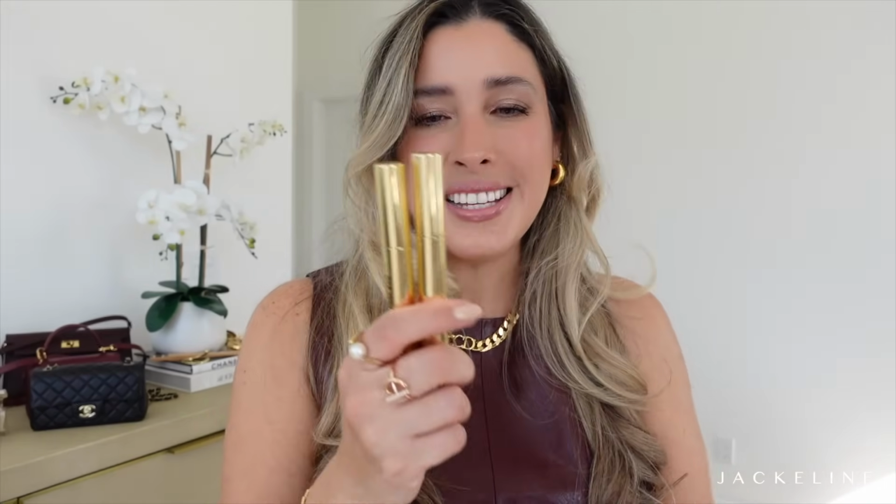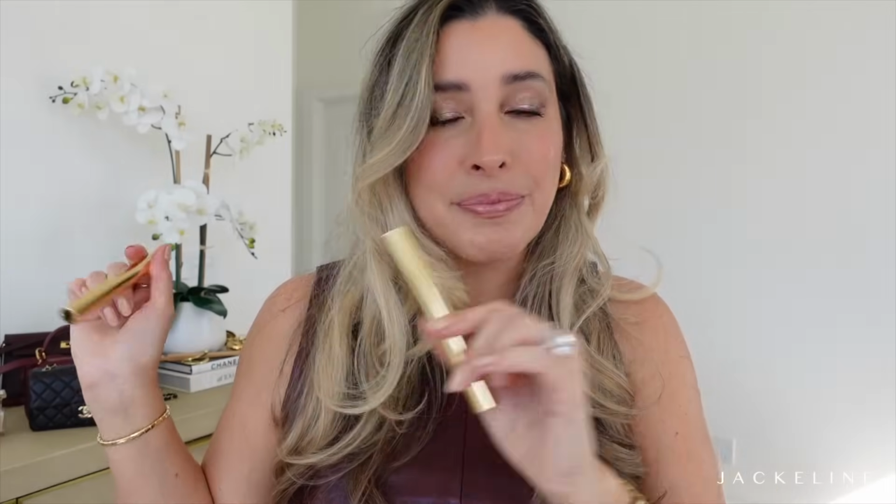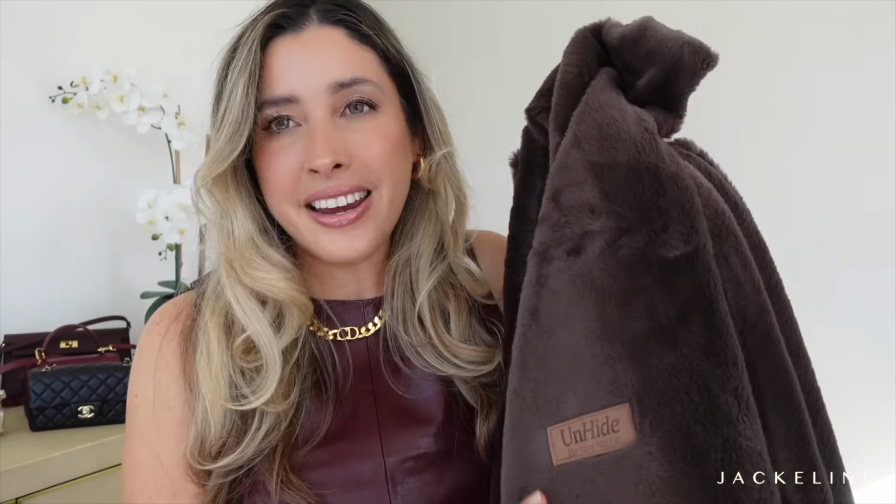But anyhow, these two Hourglass Phantom Voluminizing lip gloss lipsticks, they have been living in my bags all the time. I'm going to be jumping back and forth between beauty, lifestyle, fashion, home items, and I have to tell you that the Anhai blankets are one of the best blankets on the market. I love these blankets.